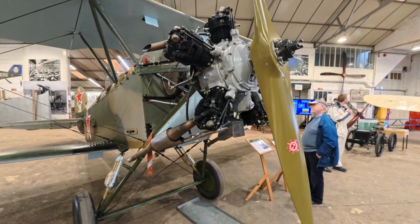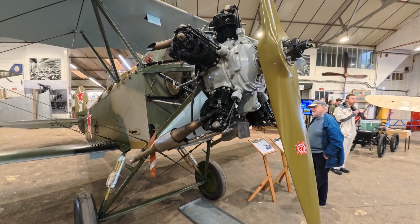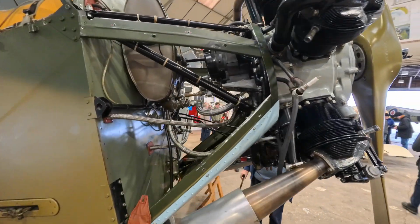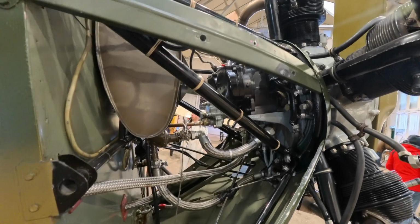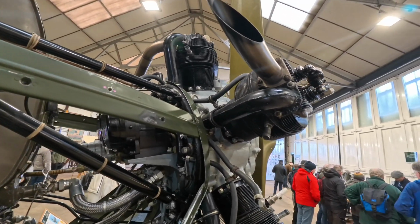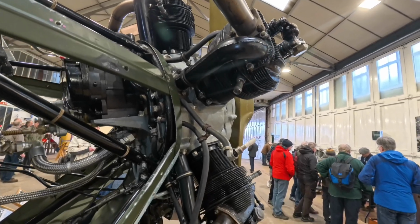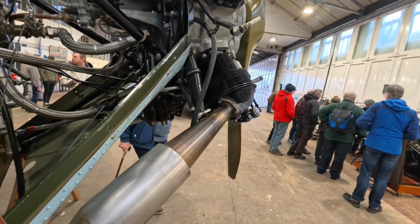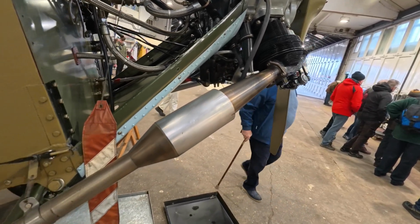Now this aeroplane is a Russian Polikarpov, or Soviet Union, built in 1944 at the end of the Second World War. Its operational history is not known, but it ended up at the Shuttleworth Collection in 2004, and following 7 years of restoration it was finally flown for the first time in 2011, and it has been here ever since.